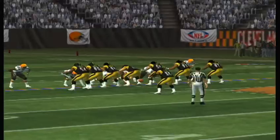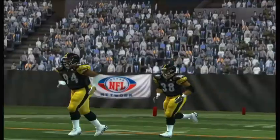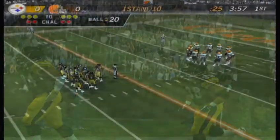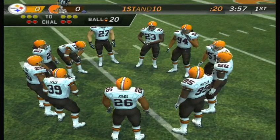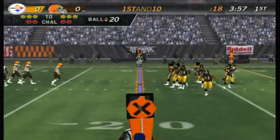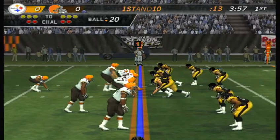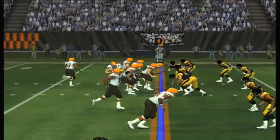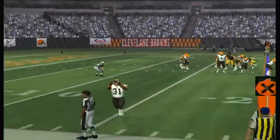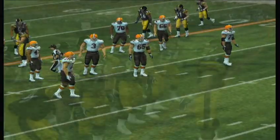Number 9 is ready to punt this one away. Number 16 is back to receive this kick. He's waving for the fair catch. First and 10. Ball on the 20-yard line. Lewis lines up behind his fullback. Gets rid of it, and he steps out of bounds at the 17. 3-yard loss on the play.